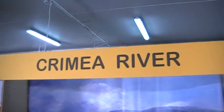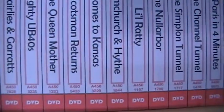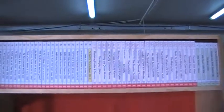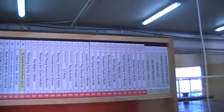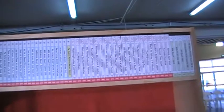Cry Me a River. About as hilarious as it gets. Except for the fact that we found a book title called Tornado Comes to Kansas. The wonderful train book that is. The annoying thing is you can probably buy them in Crazy Clark's. Oh dear. Perth to Sydney in 4 minutes. That's it. Next to London to Brighton in 4 minutes. I had to have that explained to me actually. I feel really silly for that. Yes, well there you go.